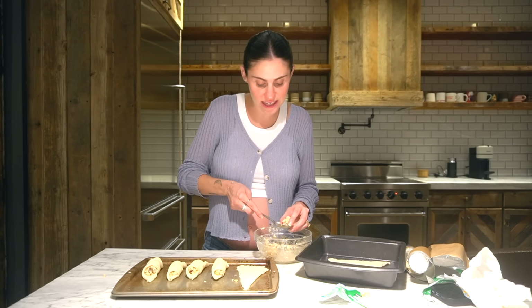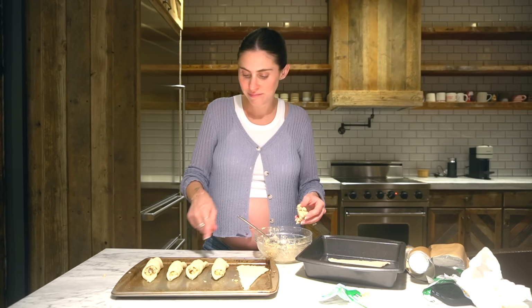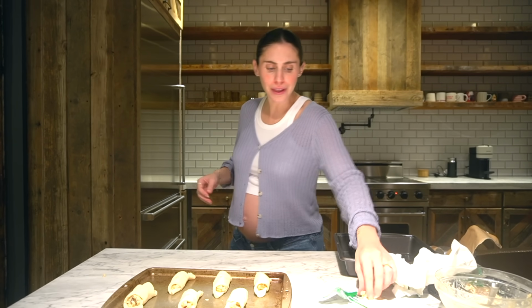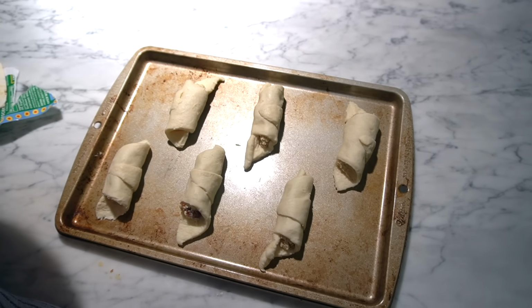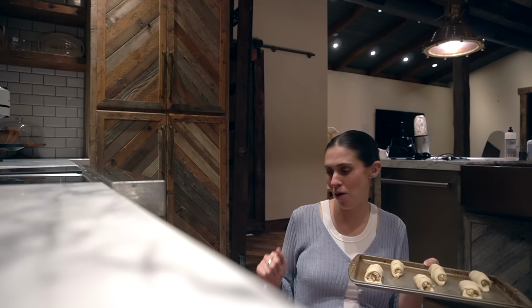Okay, we have enough for 7. We have enough for 6. These look beautiful. Okay, all right, they're rolled up, looking good. Pop a little bit more goat cheese in my mouth. There they are before they go in the oven. They look good. I was a little uneven with the amount of goat cheese I put in each. And I'm gonna put these in for like 10 minutes. It is not even remotely warm in there.